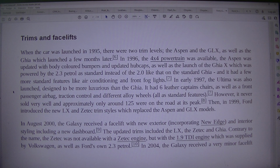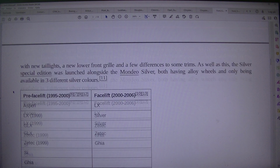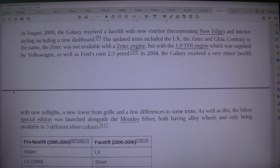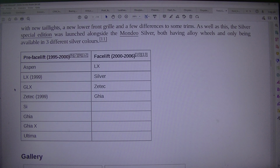In 2004, the Galaxy received a very minor facelift, with new taillights, a new lower front grille and a few differences to some trims. As well as this, the Silver Special Edition was launched alongside the Mondeo Silver, both having alloy wheels and only being available in three different silver colors.